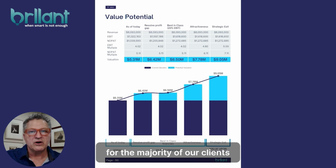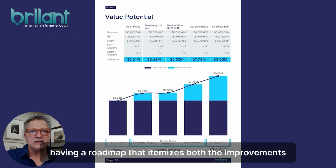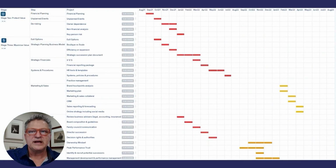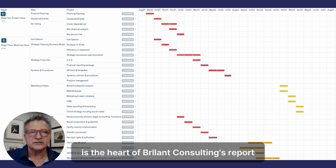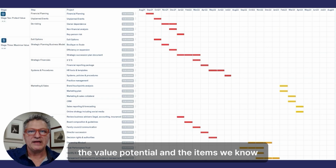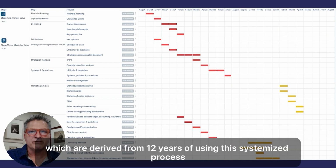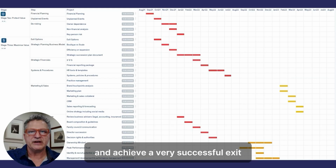For the majority of our clients, the gap is always millions of dollars. Having a roadmap that itemizes both the improvements and an implementation plan is the heart of Brilliant Consulting's report. By carefully mapping the results from the report, the value potential, and the items we know, which are derived from 12 years of using this systemized process, we consistently show how to maximize your business value and achieve a very successful exit.